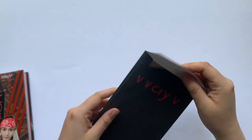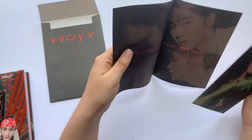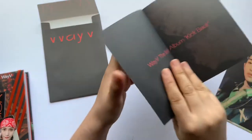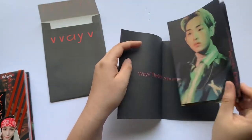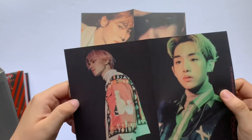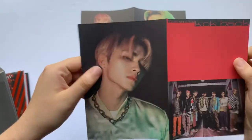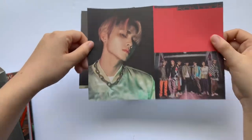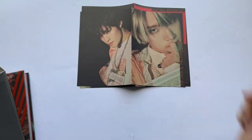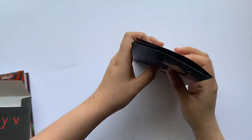Here's the envelope. I'm assuming this is a poster. Oh, wait, what? Wait, is this supposed to come undone like that? Here's this one. And this one. Oh my gosh, Win-Win looks so nice here. I think I just threw it out of order, but here's the one with Xiaojin. And then Yang Yang and Ten. Okay, that's interesting. Okay, so that's all that was in the envelope.